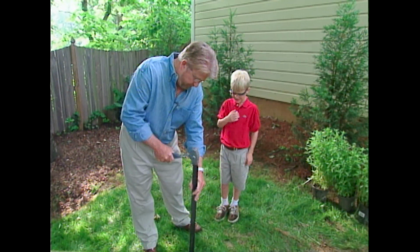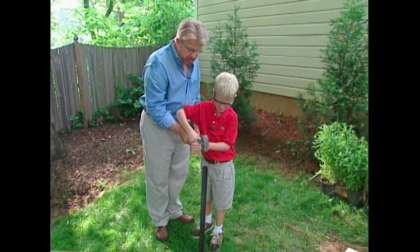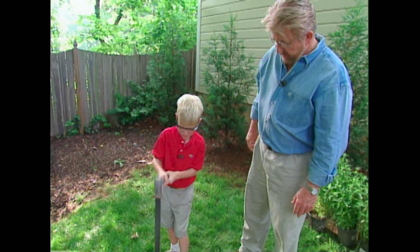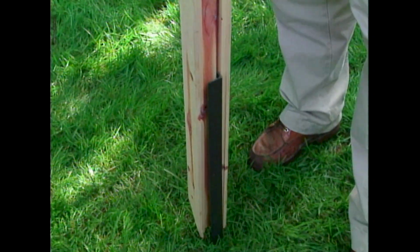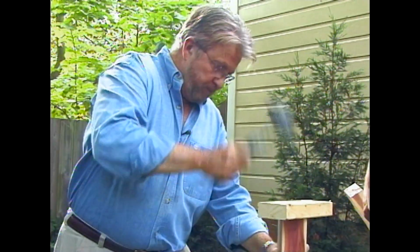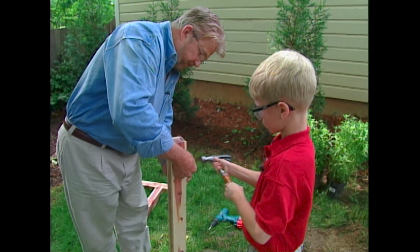Birdhouse number 2, which we purchased in kit form on our shopping trip, will be attached to a post. It's designed to fit around this stake, which John drives in with a 2-pound sledge. Our post is open on one side and tapered at the bottom. This allows us to slide it over the stake and drive it into the ground. Our kit also comes with this cover panel, which John nails into place.